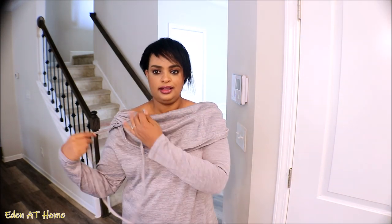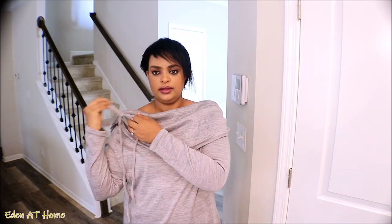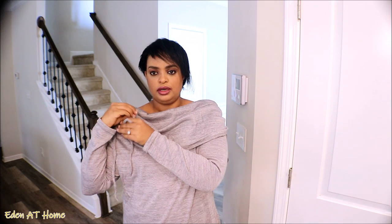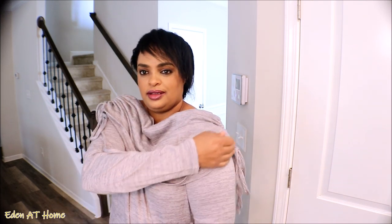I wish I had added some more colors, like black or blush pink, a darker pink. But I am happy with my purchase, you guys. I love it. This is one of the best tops I have. You're gonna see me do a lot of stuff in the videos with this top, you guys.